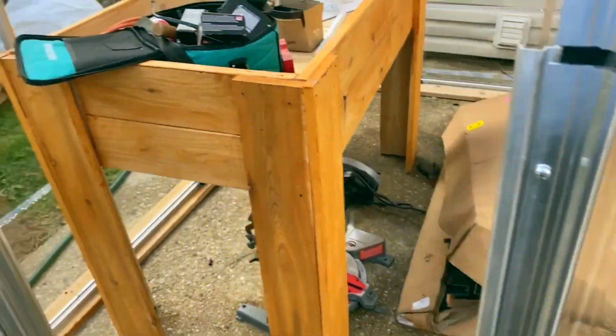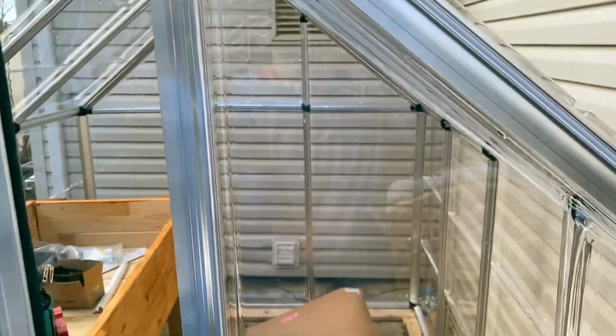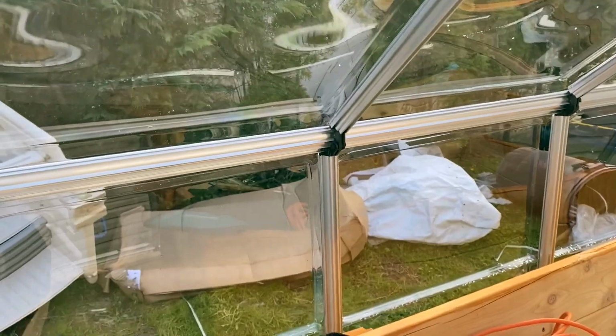Here's the inside of the greenhouse. I love this door. It's got 2 latches here. You can actually lock it from the top and lock it from the bottom. It's good for my clearance. I'm 5'9", so I fit in here perfectly.